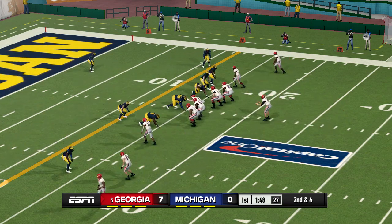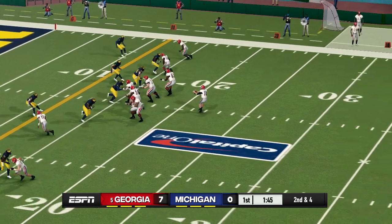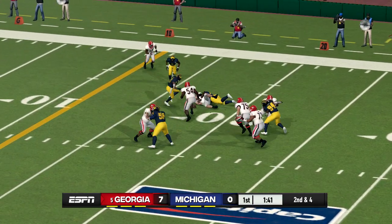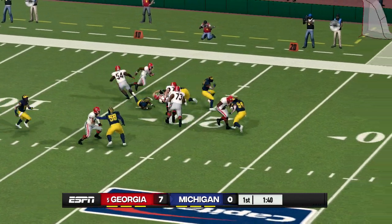They come out on an empty backfield. He's under pressure. Lost the ball. Fumble. Scoops it up.